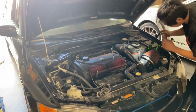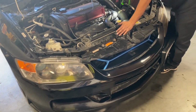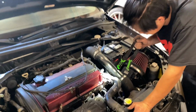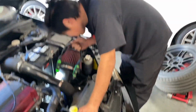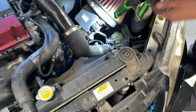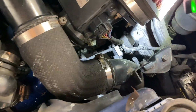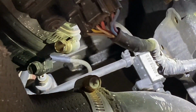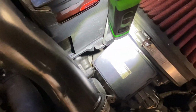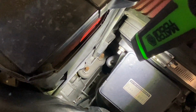I've never really gotten into this car in depth, just visually. So right now I'm having Sam go over the car because obviously this is his specialty. What did he show me? It's just wet down here where the transmission is. There's something going on down there. It's kind of hard to see, but you can see from this angle. It's wet here. Yeah, it's moist.